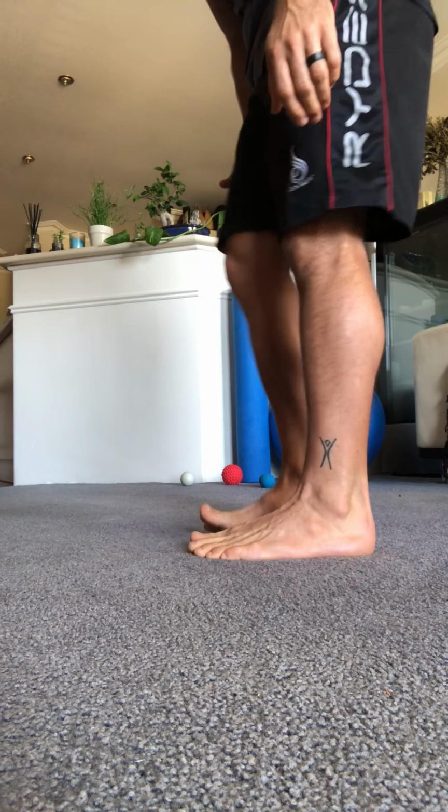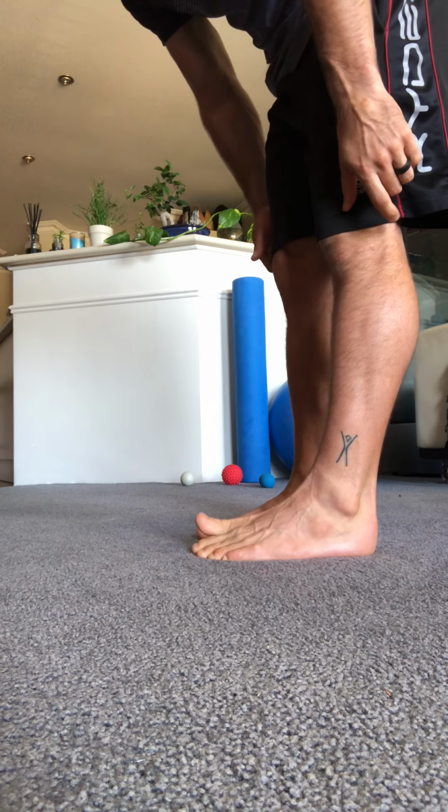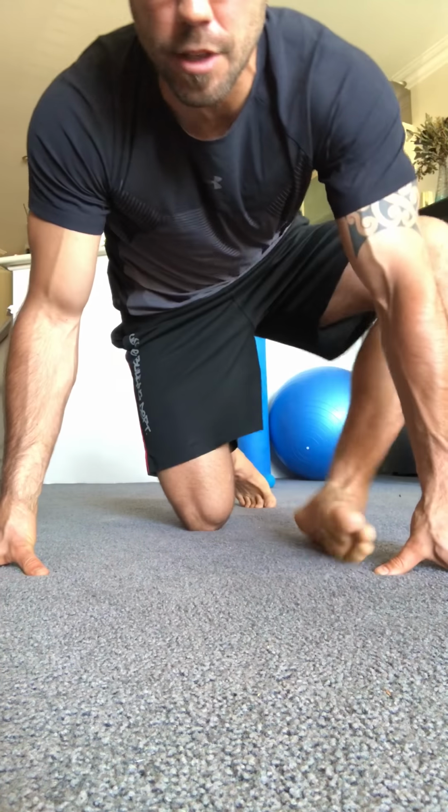And you can see that my right side has got definitely 20 degrees or more, and my left side is about 20 degrees as well. And that's all we're looking for. We're looking for at least 20 degrees of great toe extension. And you might be thinking, what the hell has that got to do with anything? But your big toe is part of the whole mechanism of your posterior chain running through your ankle.